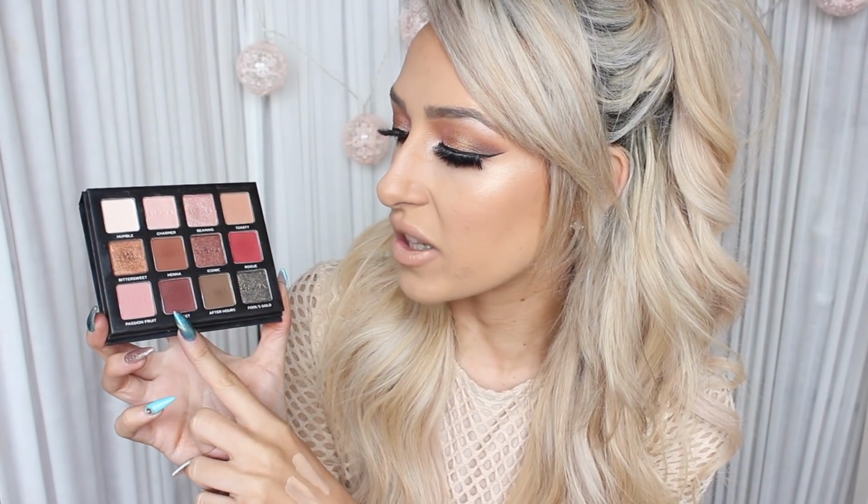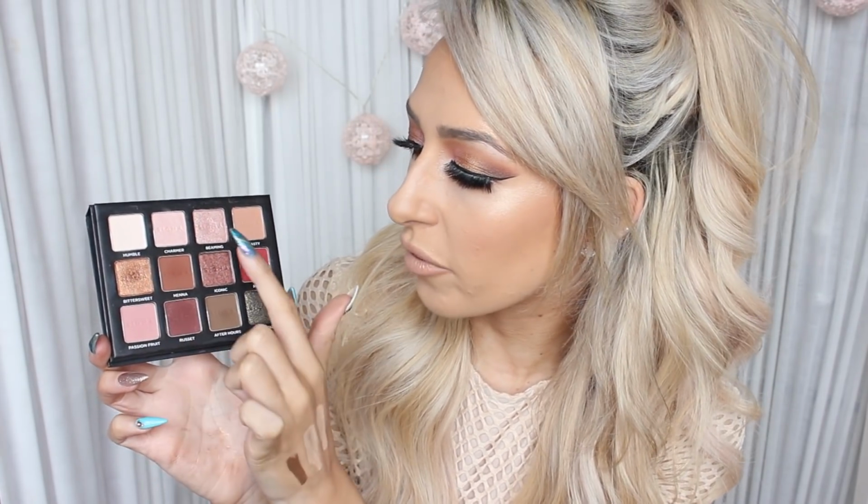I thought that was gorgeous and I used it so much, but this one is like my everything, especially this shade here, Russet Rouge. I love Passion Fruit, and this one, Bittersweet. Oh my god, beautiful, beaming. Oh, they're just all gorgeous.